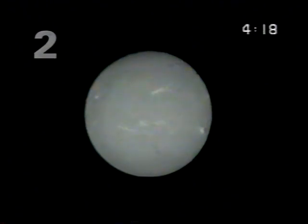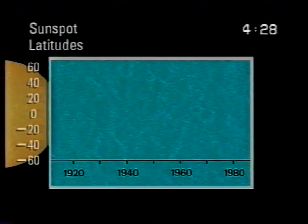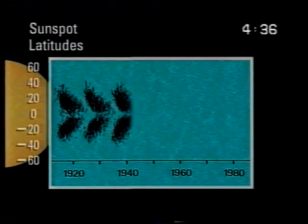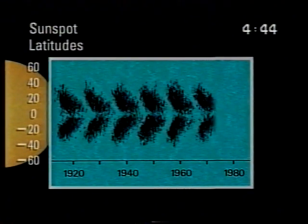Although individual spots come and go over a matter of days in an unpredictable way, the total numbers follow a long-term pattern called the sunspot cycle. Sunspots start at high latitudes and gradually increase both in number and intensity. And as the months pass, they appear at lower and lower latitudes on each side of the equator. So a plot of their appearances takes on this form. It's often called a butterfly diagram.